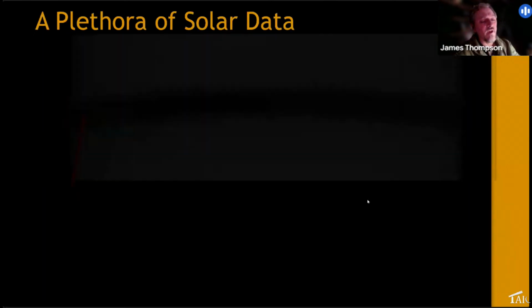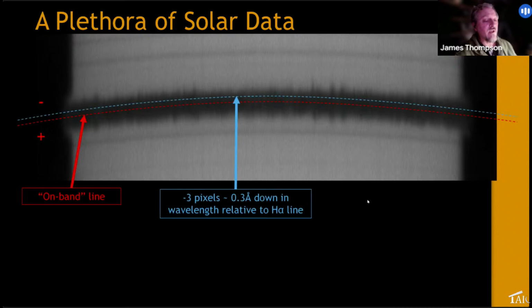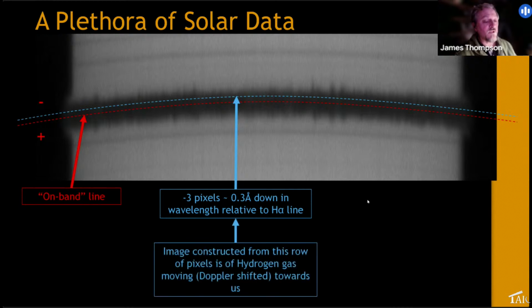Remember that image of the hydrogen alpha line I showed you earlier? Well, hidden within this single frame is a plethora of data that can easily be accessed using the software tools available. For example, if we tell the software to move 3 pixels in wavelength down from the on-band line, about 0.3 angstroms, we can construct an image of hydrogen gas in the chromosphere that is moving towards us at a particular speed.